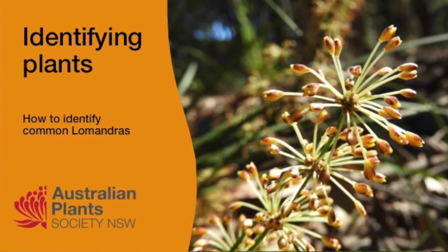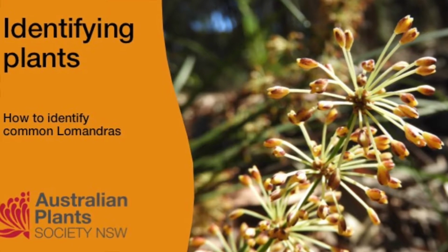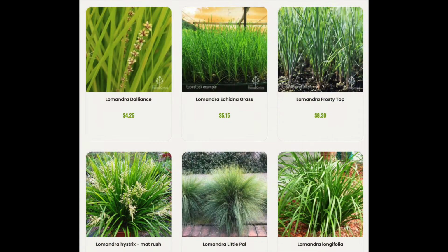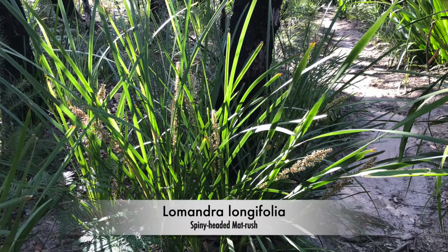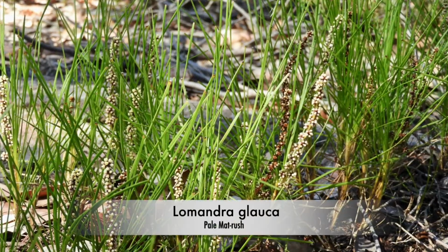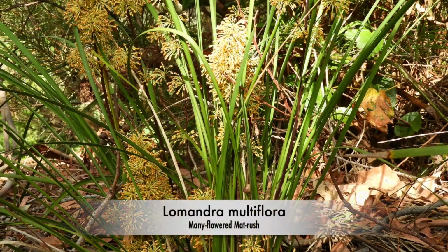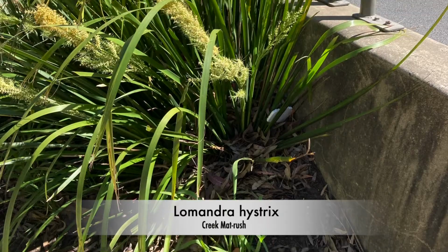This series of videos attempts to show the easily observed differences between similar looking flowers or plants that one might find on a bushwalk. There are around 50 species of Lomandra endemic to Australia, with dozens of selected forms as cultivars. The four most commonly seen species found in coastal areas around Sydney are Longifolia, glauca, Multiflora, and hystrix.